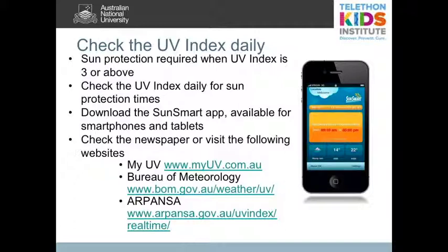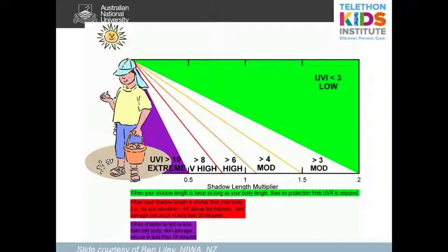This is a slide from New Zealand. They use the same UV index, but they use your shadow. So if your shadow is more than twice as long as you, then the UV index is less than 3. So if you haven't looked at the UV index, you can get it from your shadow. If the shadow is the same length as you, then as you can see, it's less than 6.